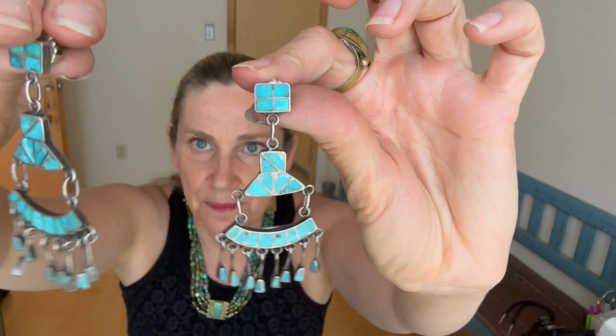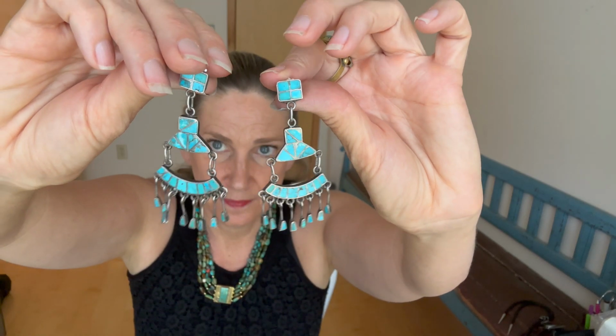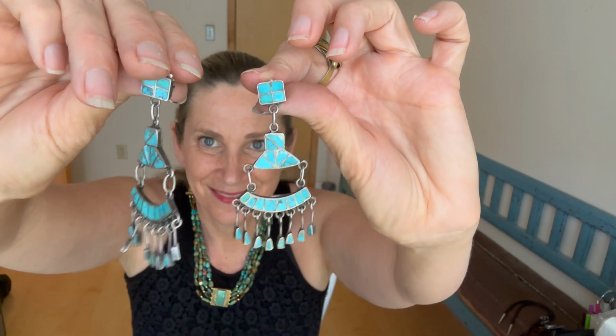They are Zuni, flush inlay, and wow, are they stellar. These go in my ears. I'm gonna have to take the time to put these in because I want you to see them. These are definitely earrings you would find in a museum. Any museum would be thrilled to have these.